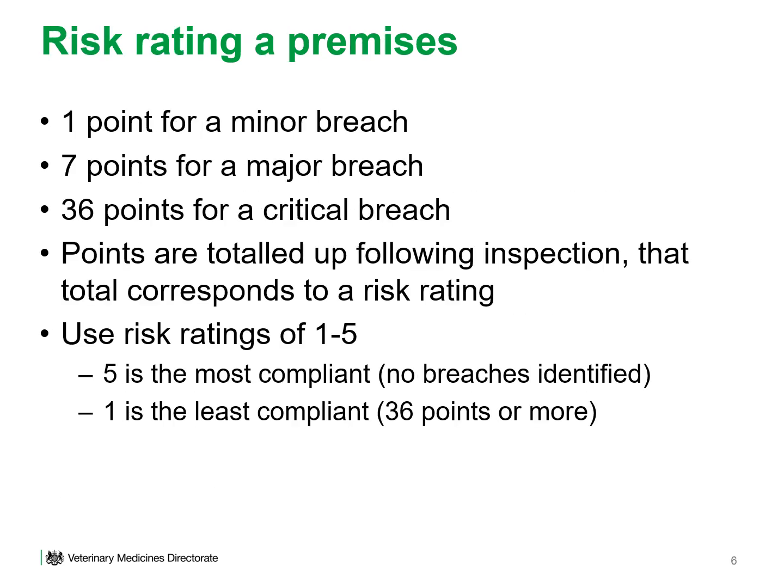We use a points-based system when assessing the risk rating for a premises. 1 point is given for a minor breach of the regulations, 7 points are given for a major breach, and 36 points are given for a critical breach. These points are totaled up following the inspection, and that total will then correspond to a risk rating. We use risk ratings of 1 to 5, 5 being the most compliant where no breaches have been identified, to 1 which is the least compliant and would have resulted in 36 points or more.